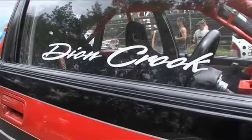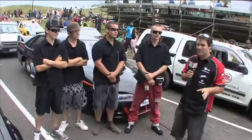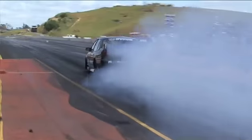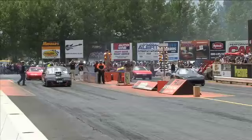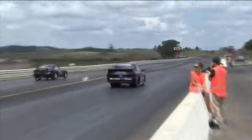I'm here with Dion Crook and the crew, the team, the All Door Services Commodore. The difference here is there's no old fella, and we don't have a Japper. Younger boys racing their V8, doing it their way. Dion, good to see you up here at Drag Combat. Tell us a bit about the car.